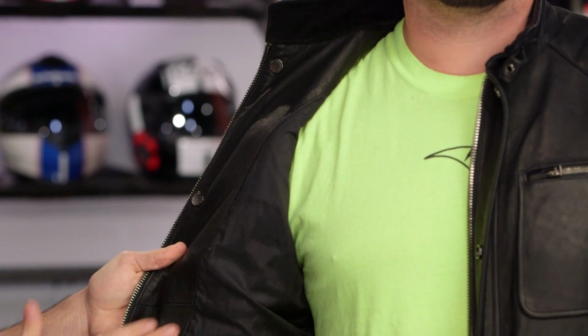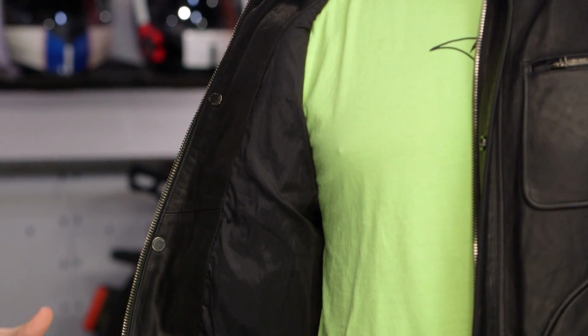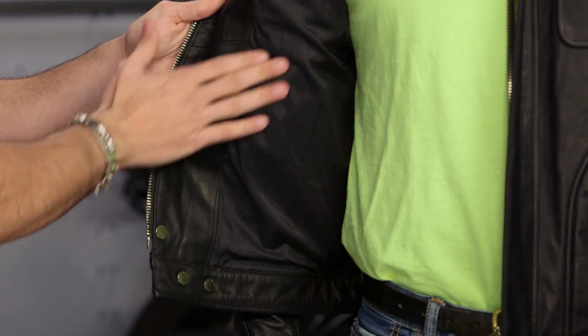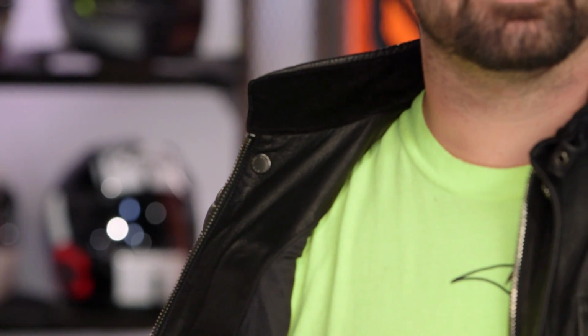The interior here is going to be blacked out, textile. It has a premium feel to it. Some of the trenches and the 4-pocket jackets from Belstaff have more of almost like a textile cloth. This has almost a satiny feel to it. It's a little bit more refined, which I really like. And then up here on the collar, again, it's micro corduroyed. It's very sueded. It's going to feel great against your neck.